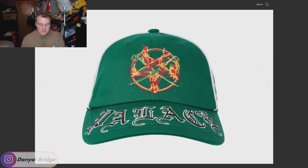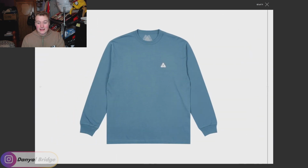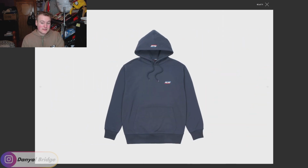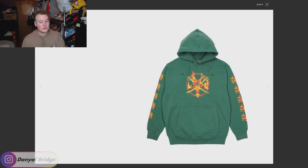I'd love to know your thoughts and opinions on the Carmet Mosha 6-panel. But yeah, that is all the seasonal items releasing in week 6, guys. Let me know how you feel about it. There are some cool pieces this week. Nothing that I'm racing to pick up though, so I can definitely hold off for this week.